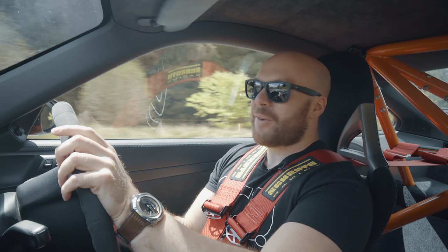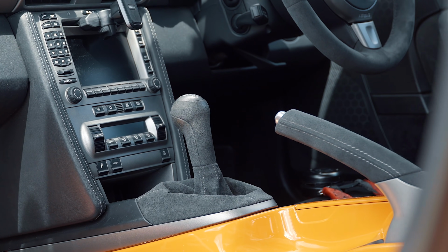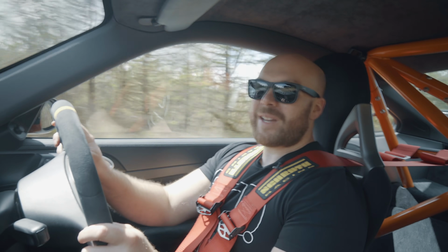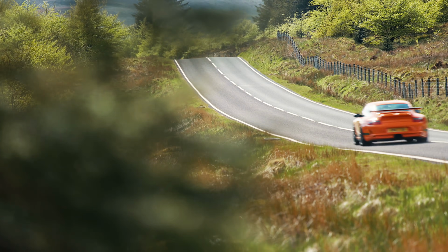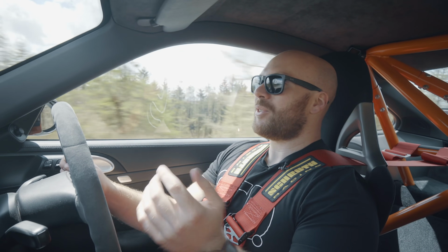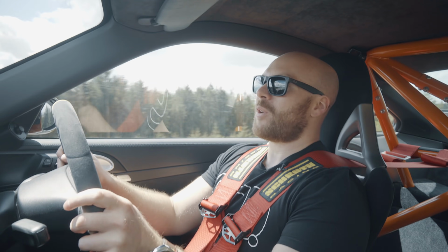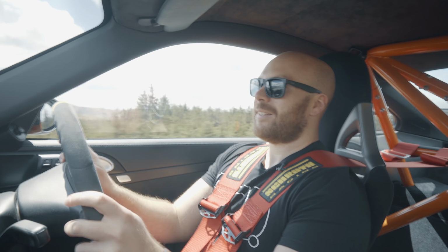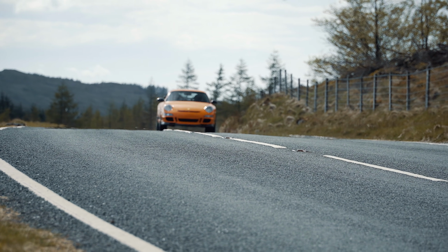The pedals are perfect for heel and toe. Oh, this gearbox as well. I've blabbed on about this in other videos, but the way the gearbox feels on a 997 GT3 RS is awesome. It is just so precise. And it needs a solid shove. The clutch is heavy along with it. It's a car you really have to drive. And that engine suits that character. Because it's an engine you have to work.